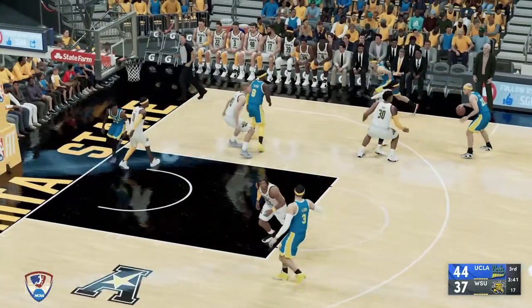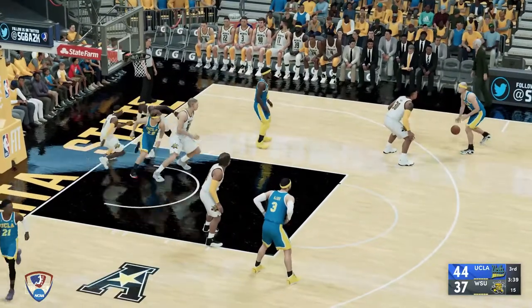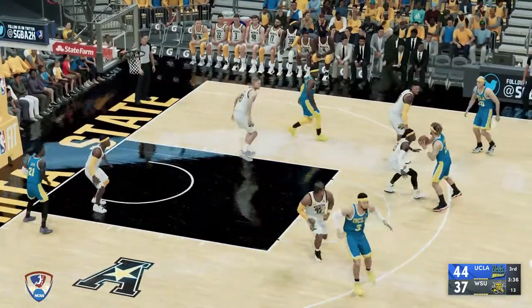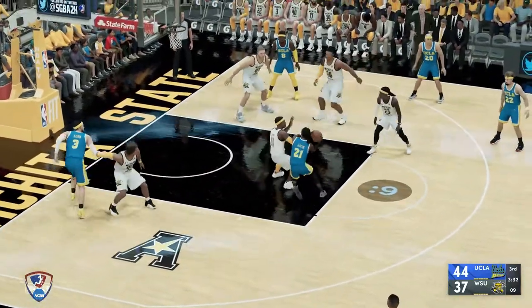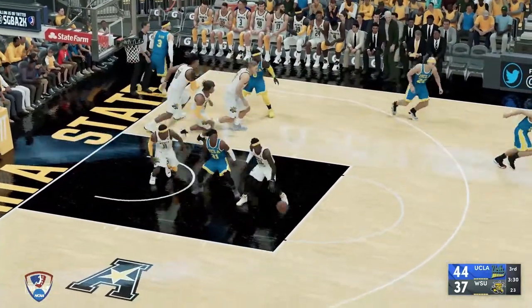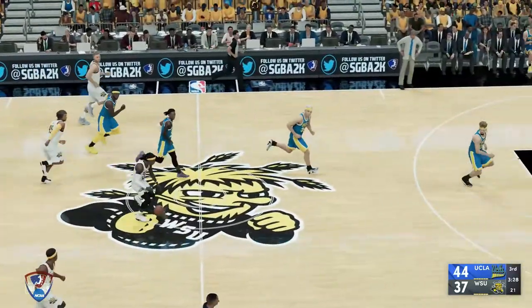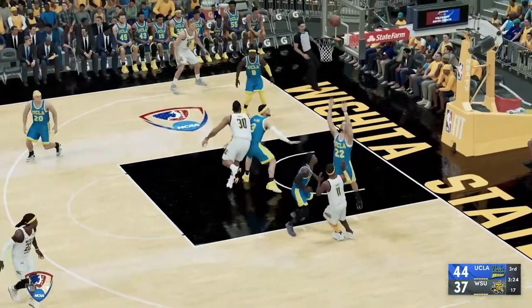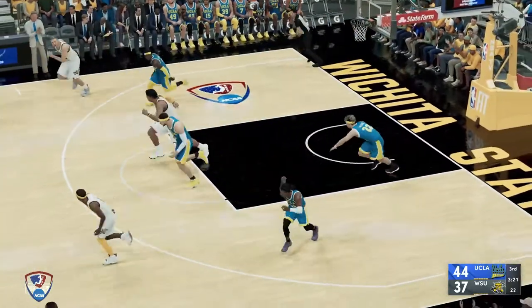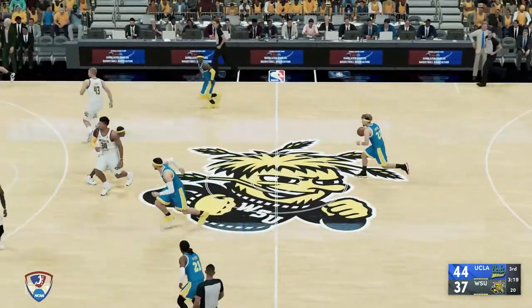Great battle. It almost looks like McSnow has kept Alvin Mack at bay this game. Minimal impact from both. Big block from Harris. Great defense. JJ Harris has been a very big defensive problem for UCLA.